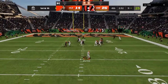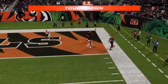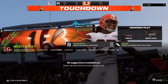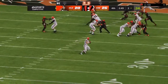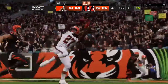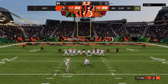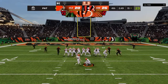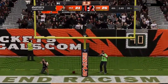Mayfield now. And it's caught. Touchdown, Browns. Kareem Hunt with his second touchdown of the afternoon. And the Browns have made it a one-score game again here in the fourth. McLaughlin for the extra point. And this is back to a 5-point game.